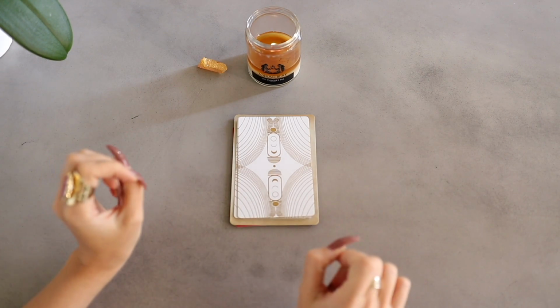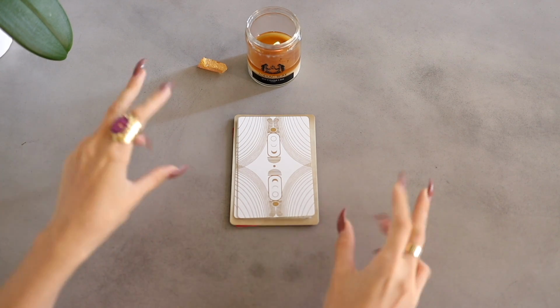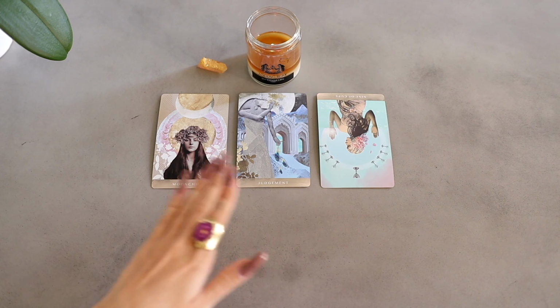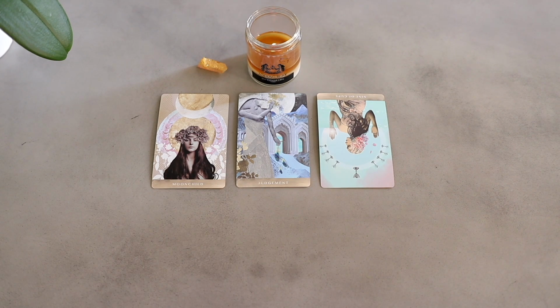Let's move into your guys' manifestations reading. All right, so pile number 4, this is a pretty powerful reading. We have the Moonchild card, we have the Judgment card, and then we have 9 of Cups being reversed.